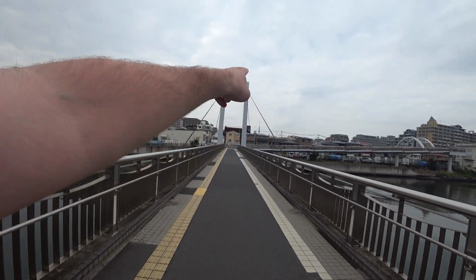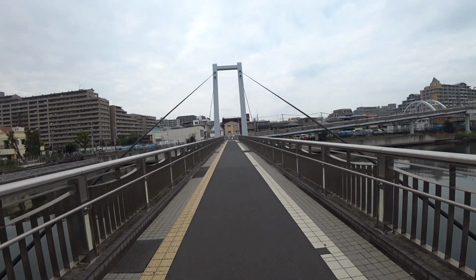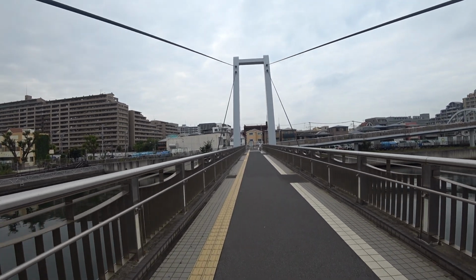In the background there is Tokyo Skytree. I think it's the second largest building in the world, second to the Burj Khalifa. It's known as the Burj Dubai.